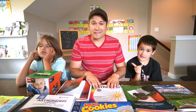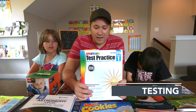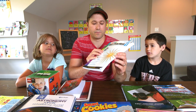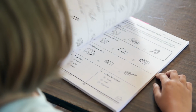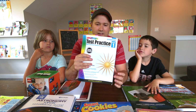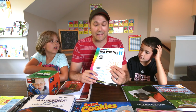One of the other things that we really used a lot is this book. Since we're in first grade, these are all the tests for the Common Core standards for first grade. Just to make sure that we didn't miss anything, we've been going through this, and at the end of the year, this is the last thing we did. So this is what we used to fill in any gaps. But thankfully, there weren't really that many gaps to fill in.